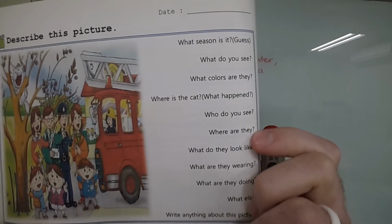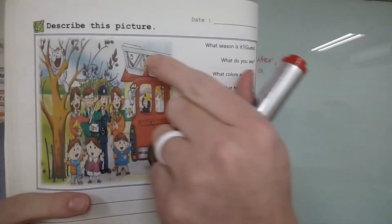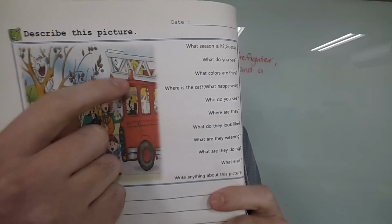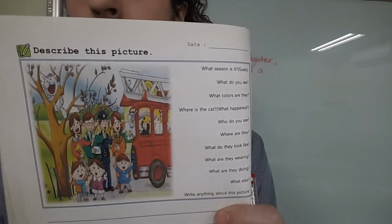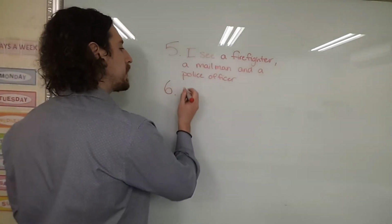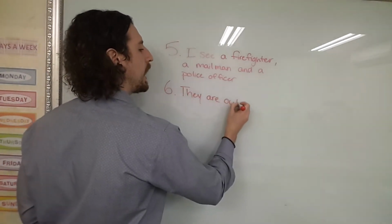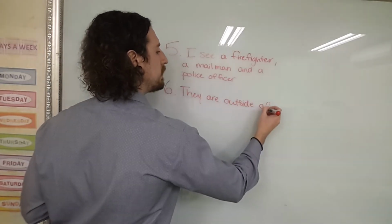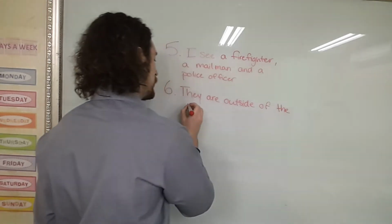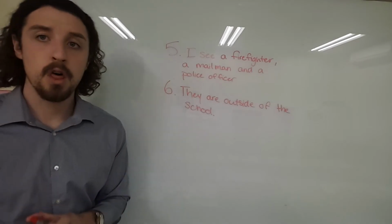Who do you see? Where are they? Well, what did we say that building looks like? That building looks like a school, right? Because there is a teacher and there are children. So they are not in the school, they are outside the school, okay? So the question is, where are they? For number six, we are going to say they are outside of the school. Okay? They are outside the school.